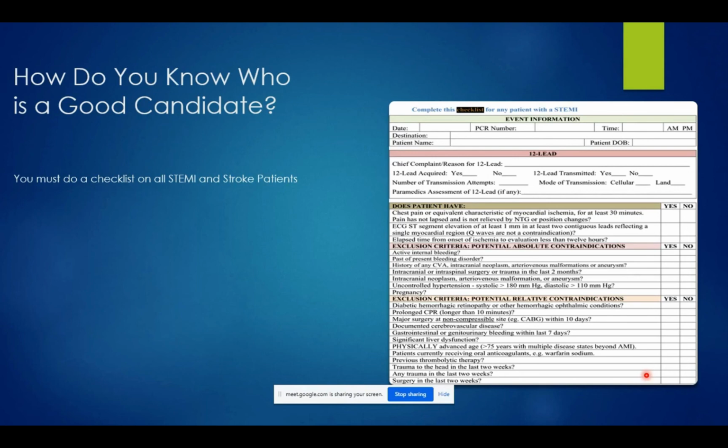This is just an example of the pre-hospital checklist for your 12 lead, for your STEMI. A couple of things that are going to be characteristic: chest pain or equivalent characteristic of MI for at least 30 minutes. Pain has not lapsed and is not relieved by nitro or position changes. ECG shows ST elevation of at least 1 millimeter in at least 2 contiguous leads reflecting a single myocardial region. Q waves are not a contraindication. And elapsed time from onset of ischemia to evaluation is less than 12 hours. Even if it isn't, you still fill this out and let them make that clinical decision.